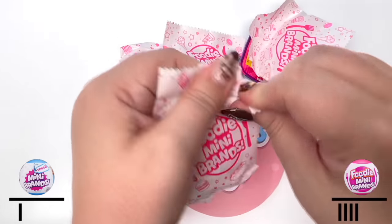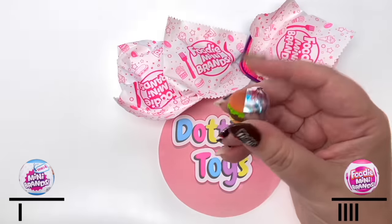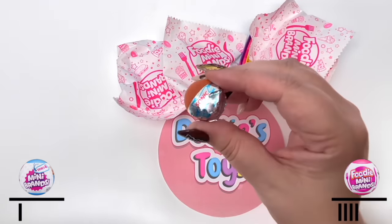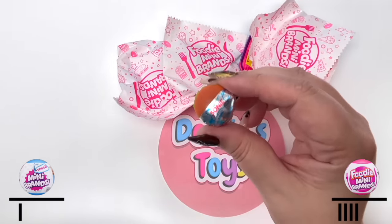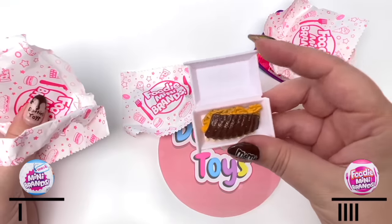All right, let's open up our very first package. And we got, ooh, what's this? This is the little Sonic burger. This is a repeat for me. And I love the little detail of the Sonic wrapper. And we have, ooh, we have the ribs. They look so tasty.